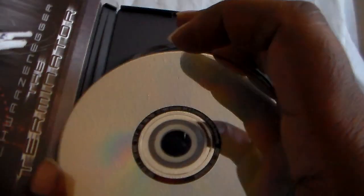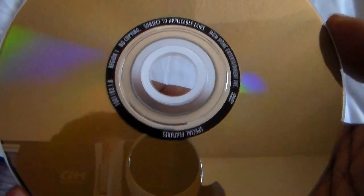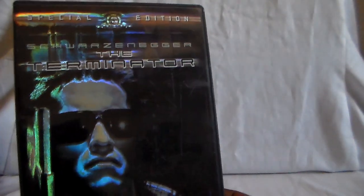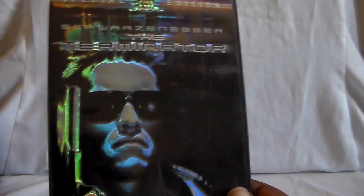This is a flip disc. Side 1, and side 2 is special features. So what you want to look for as far as DVD-wise, I would say get this one, because this has that original track. I want to say there might be a couple others that do, but then you don't have all the special features that are on here. That's a big thing with Terminator, a lot of special features are spread across different releases.